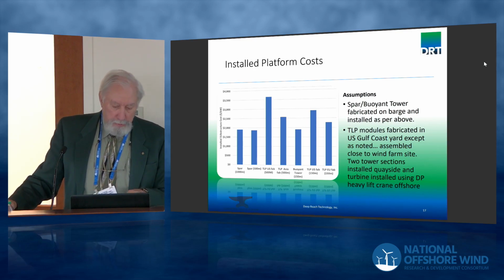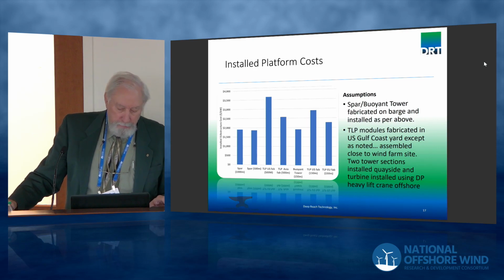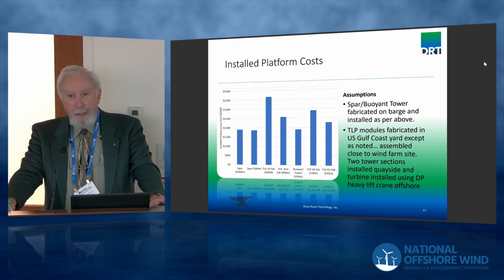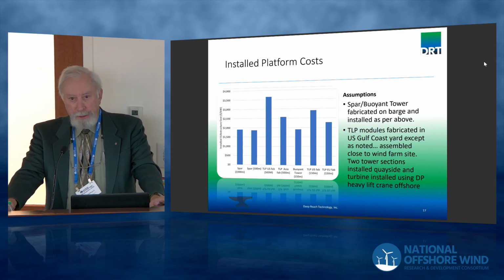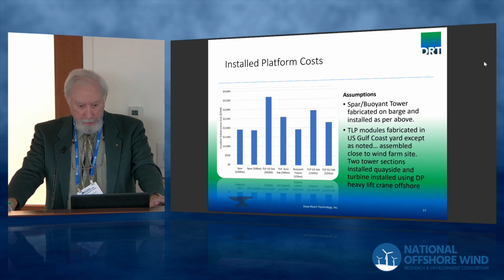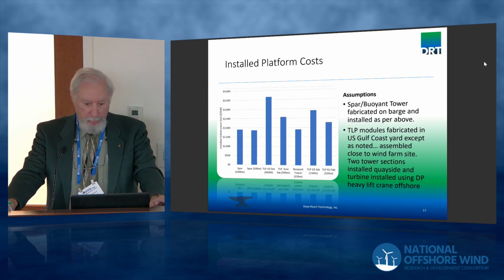And you'll notice that the TLP costs are highly dependent upon where you fabricate the components of the TLP. The manufacturing process for the TLP is to fabricate pieces and assemble them at the site. So if you fabricate them in the U.S., you get about $3,500 a ton, versus if you fabricate them in Asia, say for California, you get $2,500 a ton.